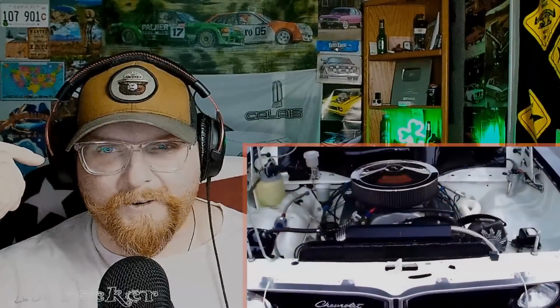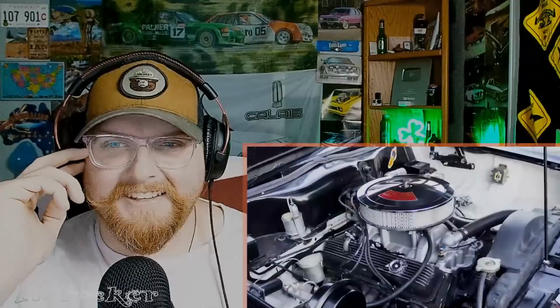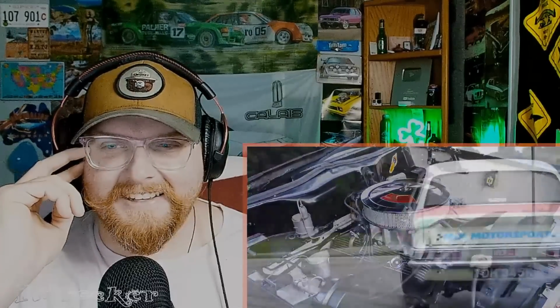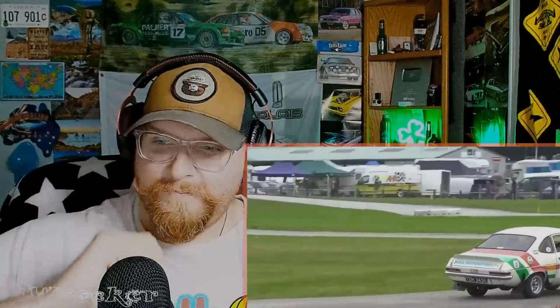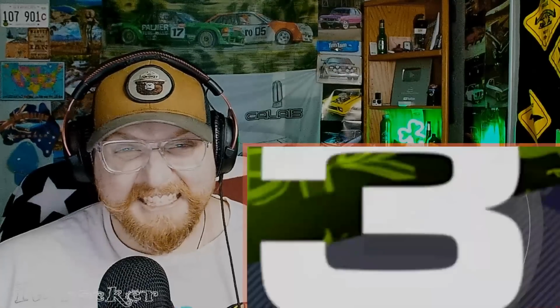The Z28's 302 cubic inch engine delivered 290 high revving horsepower to the rear wheels of this race-tuned corner carver that only weighed in at around 2,000 pounds. Of course it was wicked fast. Look at it go, sprinting from 0 to 60 in 5.3 seconds and hitting over 140 miles per hour. That's freaking awesome.